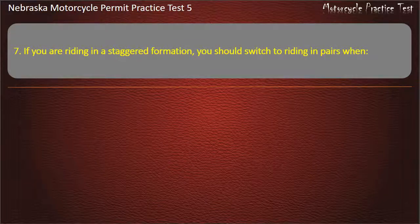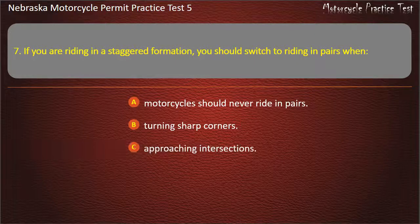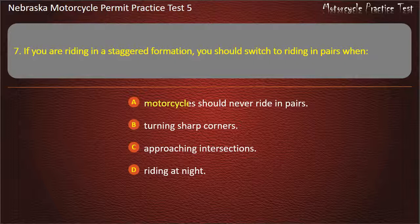Question 7. If you are riding in a staggered formation, you should switch to riding in pairs when: motorcycles should never ride in pairs; turning sharp corners; approaching intersections; riding at night. Answer: motorcycles should never ride in pairs.